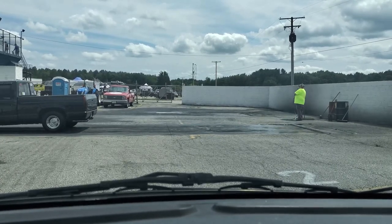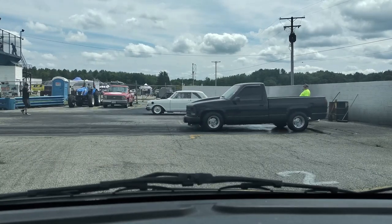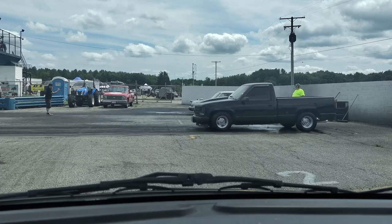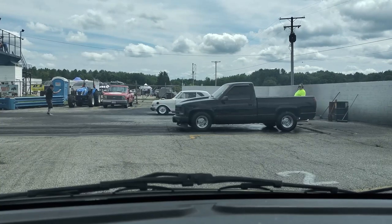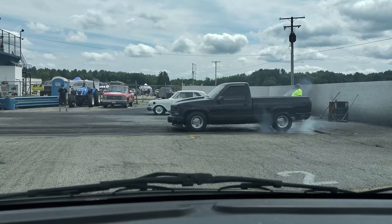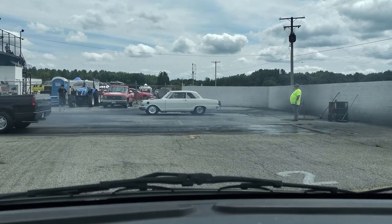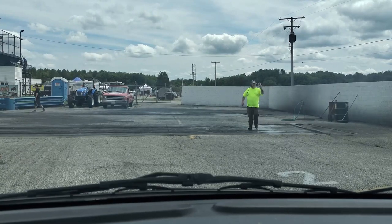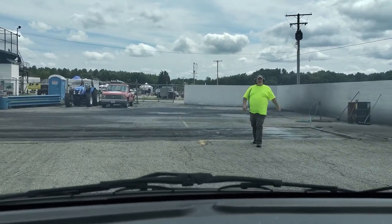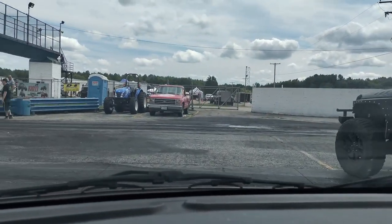Run number four. Last run of the day. Let's see what we do. Going up against a Jeep. I don't know if I'll win or not. Let's see how we do. Turning off traction control because I'm just gonna spin. So, let's do it.